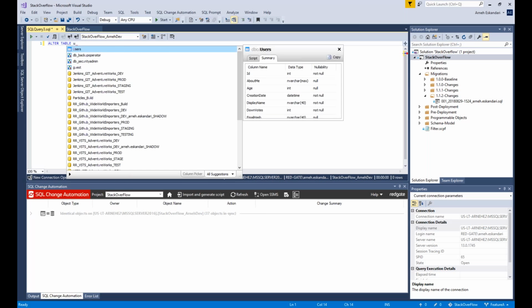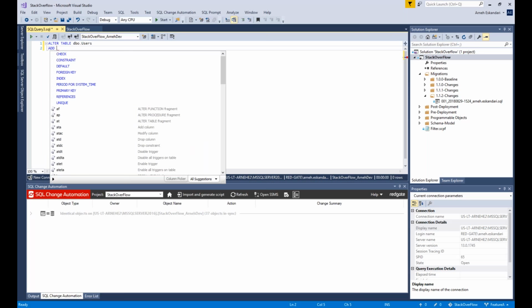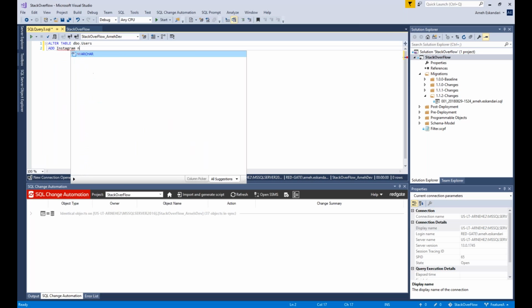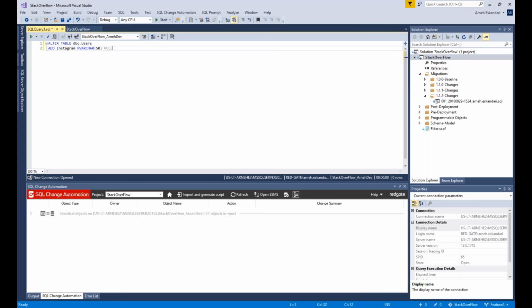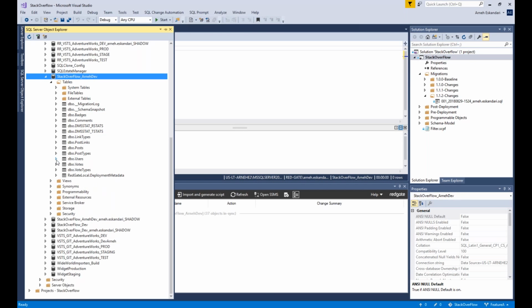So I'm going to select the table that I want to modify. And as you can see here, it shows me the content of the table in terms of columns and the types of data they accept. So I can easily see what I need to add to this table. So I'm going to add a new column. Let's add a new one for Instagram. Okay, let's also go ahead and modify one of our programmable objects here.